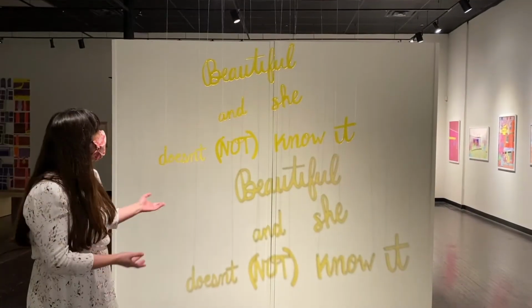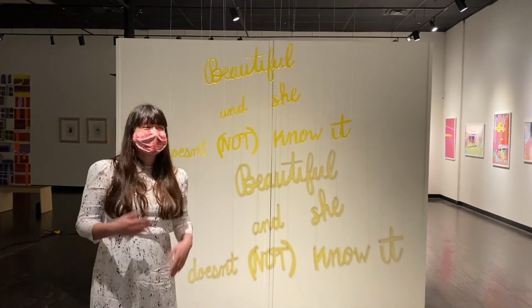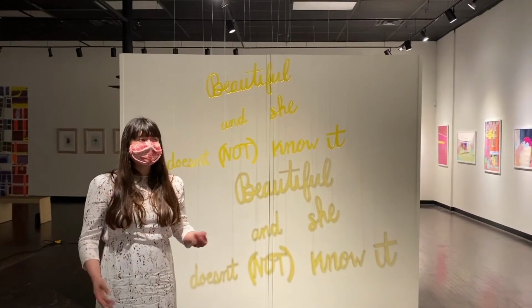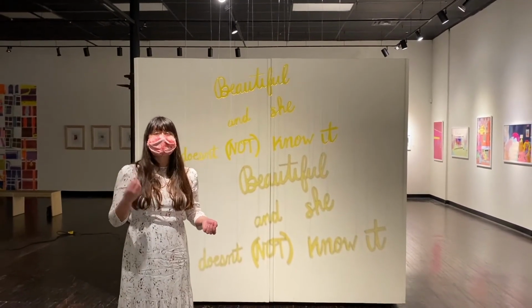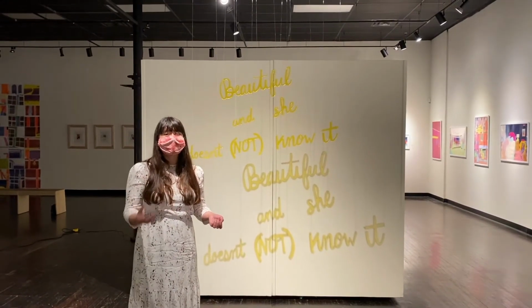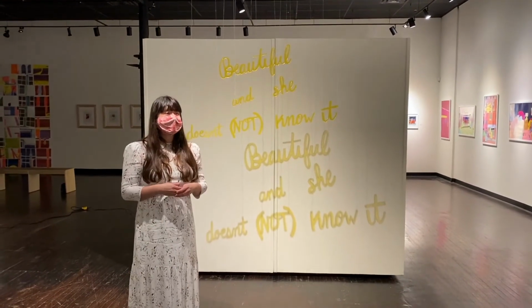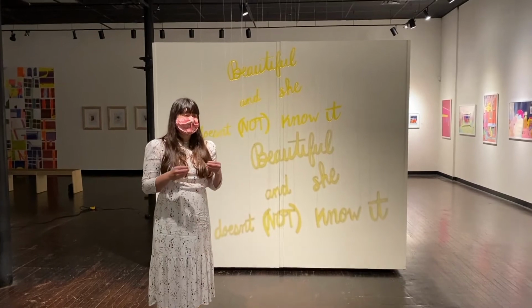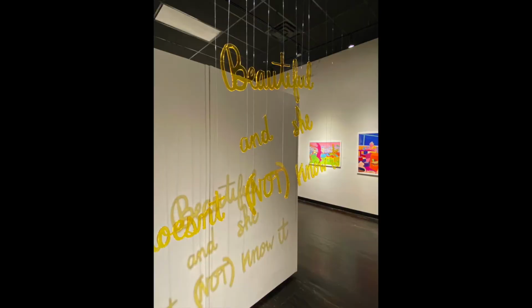This piece is called Beautiful, and she doesn't not know it. I've been playing around with this idea, like so many women, we hear these stereotypical lines, especially women in film or women in TV or all the books that we've read, that in order to be considered that much more attractive, you need to not know that you're attractive and not acknowledge maybe the beauty that you have. And so I really wanted to play with that.